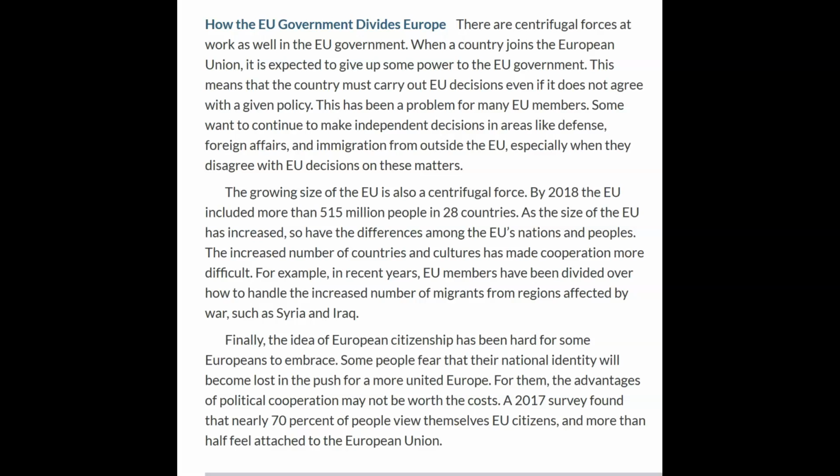The growing size of the EU is also a centrifugal force. By 2018, the EU included more than 515 million people in 28 countries. As the size of the EU has increased, so have the differences among the EU's nations and peoples. The increased number of countries and cultures had made cooperation more difficult. For example, in recent years, EU members have been divided over how to handle the increased number of migrants from regions affected by war, such as Syria and Iraq.